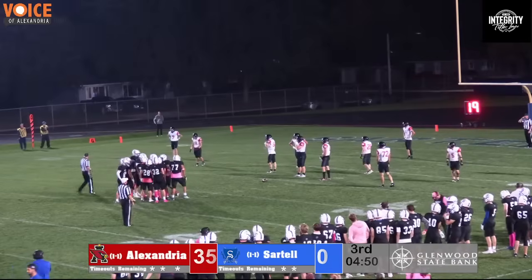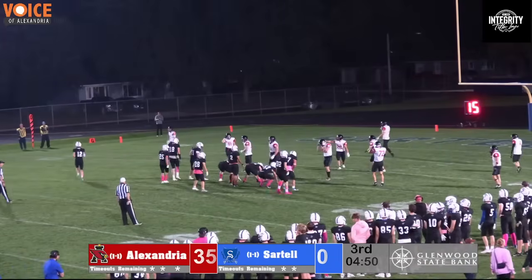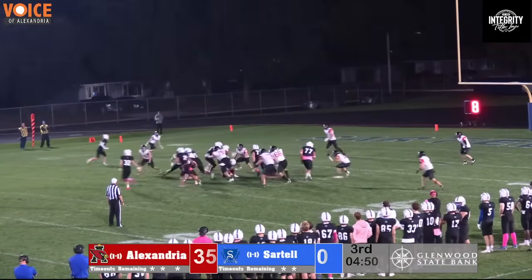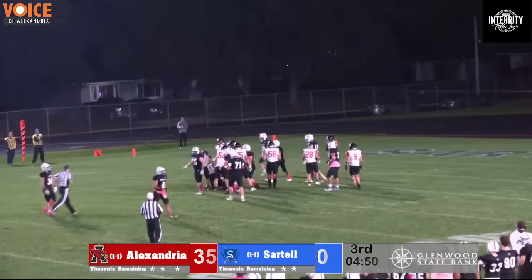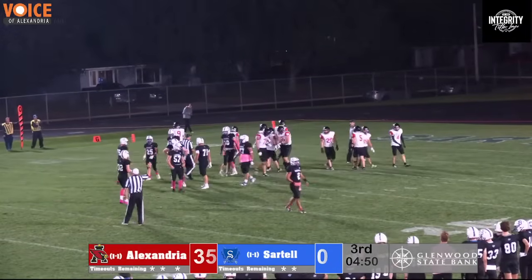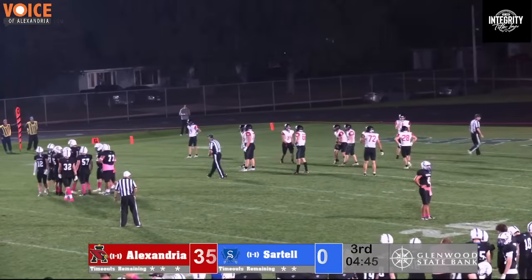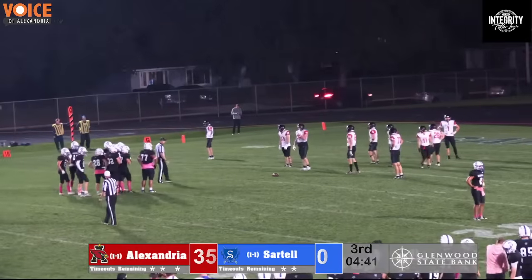Sartell has now run 9 plays on this series. The 10th of the series is about to come with exactly 5 minutes to go in the third. Here is a handoff. Ambrosier working his way behind the left side of the offensive line, does a little stutter step and will pick up about 3. Little jump cut there, and I think brought down by Morissette. So 3rd down and 7 now for Sartell.